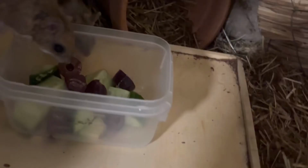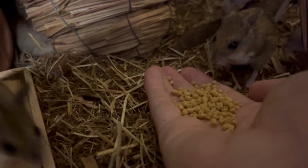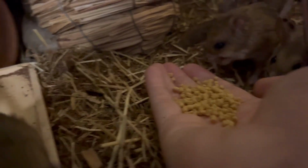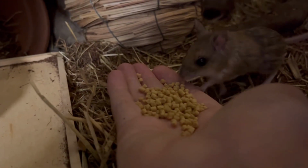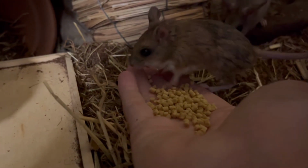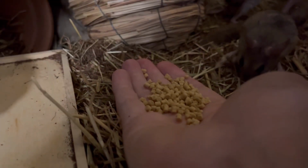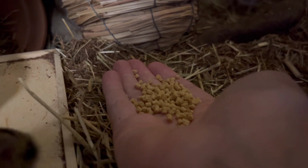Of course they have their odd spats, but it is normal for Spinifex hopping mice to live in a mixed sex colony. As these guys do tend to spend more time in their enclosure than my house mice and rats, I do try and spend a lot of time with them doing things like this, holding my hand out with food, bonding with them that way. And like I said, I'm always adding new and interesting things into their enclosure and making sure their enclosure is really, really big.